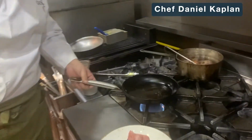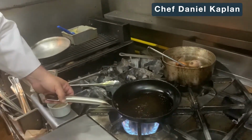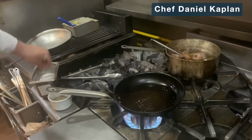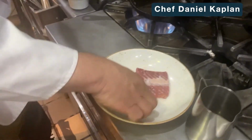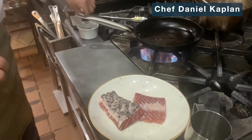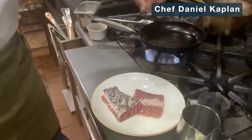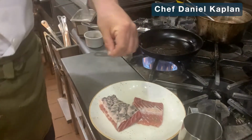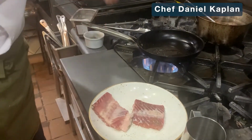So here we have a hot oil. Make sure it's nice and hot. We're gonna season our fish on both sides. Salt and pepper. This pepper comes from the Putumayo, which is also grown by the indigenous people in that region, very near the Amazon, actually part of the Amazon. Okay.